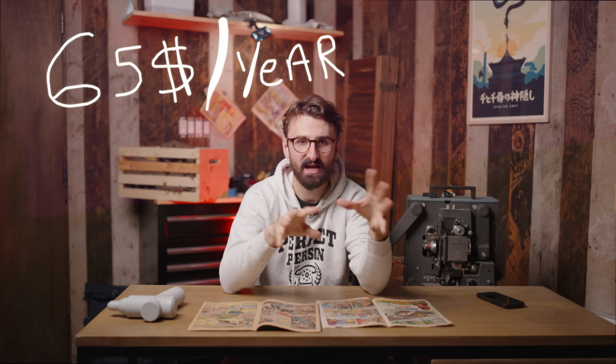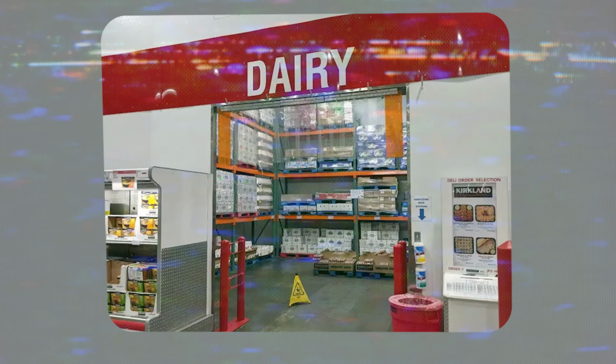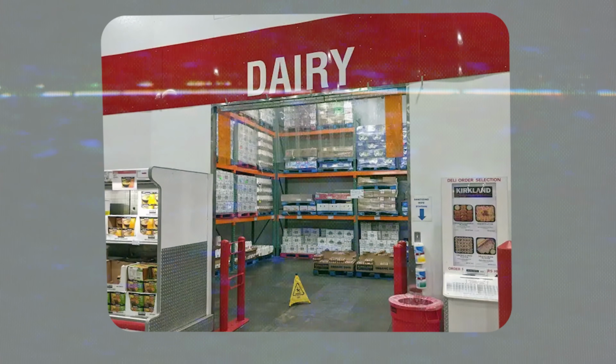The plan is simple. For only $65 a year, you can get a Costco membership that gives you exclusive access to the milk room. The milk room is a giant room in Costco where they put all the milk in it. It's basically one big fridge.